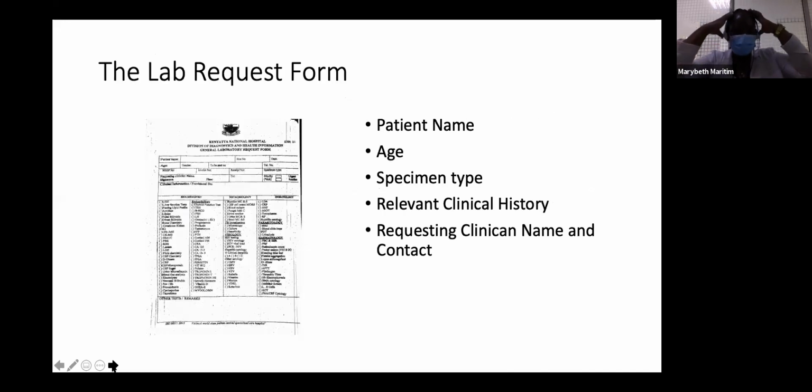So I've put here the lab request form. Sorry, it's very faint, but many of us who work in KNH are very familiar with this form. So this form is one of the early ways in which, as clinicians, we communicate with the lab. So we need to support the clinical team by making sure that this form is filled to the detail that is required. And the form, many of us, maybe when we were much younger, we complete the form in more detail, but as we grow older in the profession, we become less and less detailed.